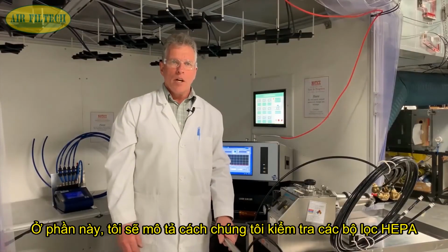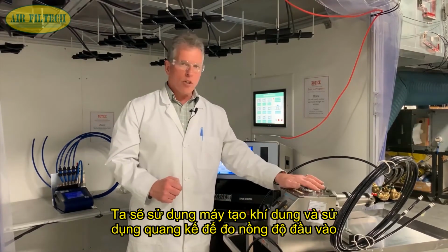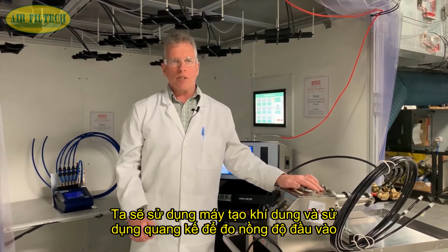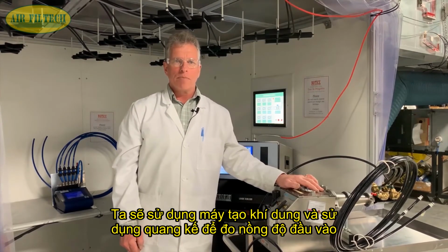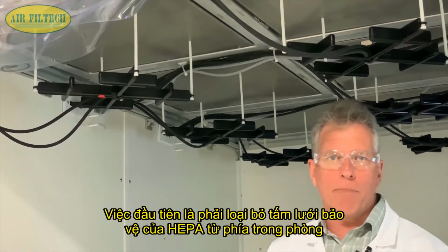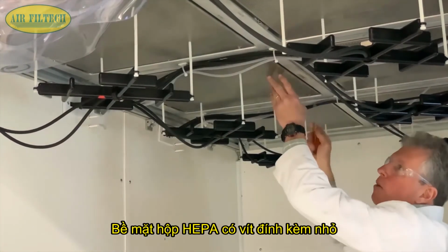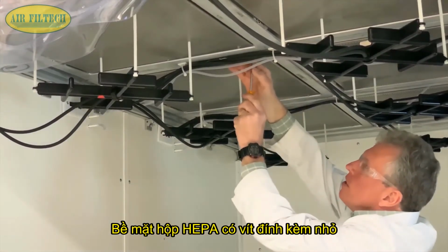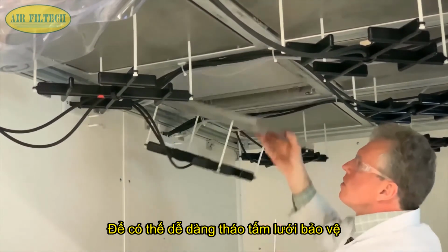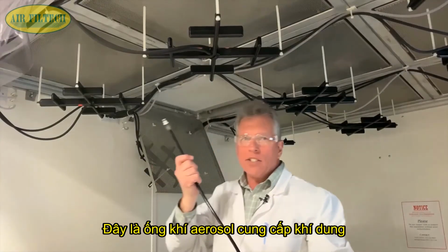For this segment, what I'll do is demonstrate how we test the HEPA filters. We'll use the aerosol generator and we'll use the photometer to measure the upstream concentration. The first thing we do is we have to remove the grill from the room side of the HEPA filter. The PharmaSeal housing has small attachments so that we can easily drop the grid. This is the aerosol tubing.